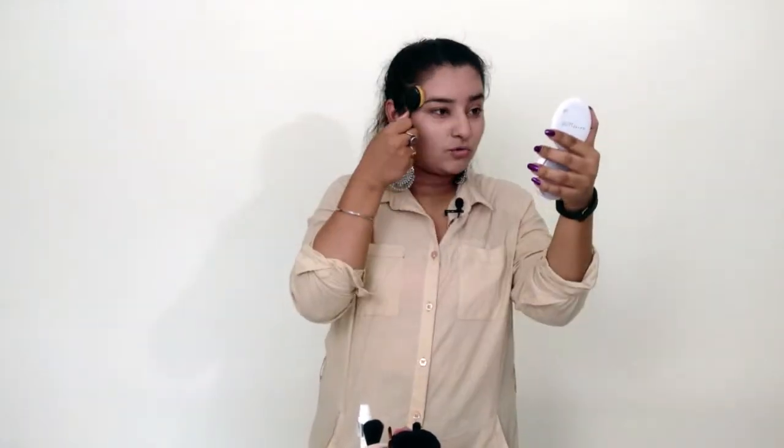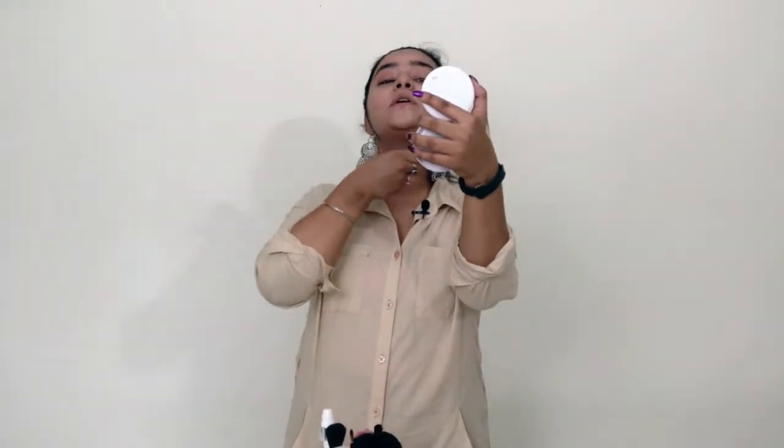And obviously, for a day look you do not want to go for foundation and everything. I suggest you use BB cream only. You can use Maybelline BB cream, Revlon and so on. There are a lot of BB creams available in the market. I'm using some of the BB cream on my neck as well. As I said, do not forget your neck. And whatever is left on my hand, I'm just going to dab it.